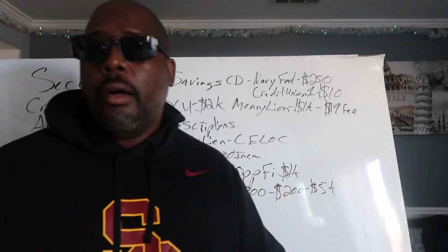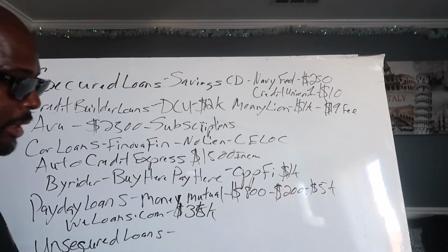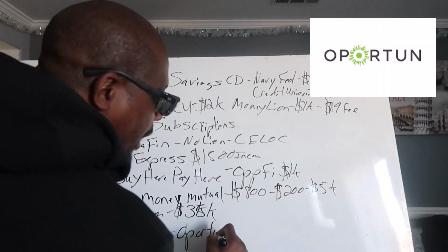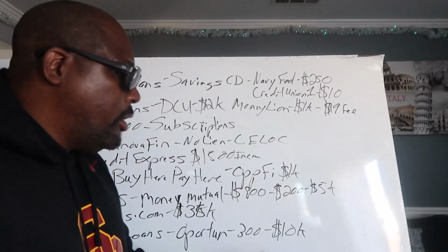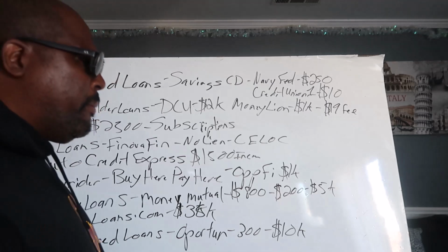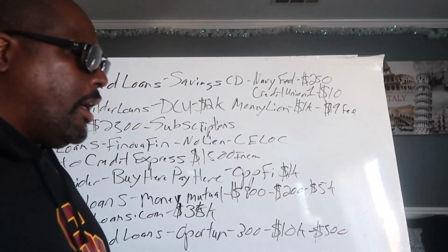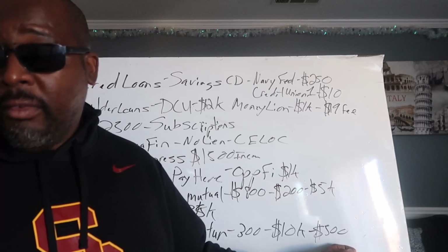Now, the fifth place, if you have bad credit and you're trying to get a bad credit loan, would be with your unsecured loans. With your unsecured loans, the place you probably want to go to is Opportune. Now, Opportune is not in every state, but their loans go from $300 up, and that's with no credit check. And with Opportune, I think as long as you're making at least $500 a month, that's their minimum to qualify.